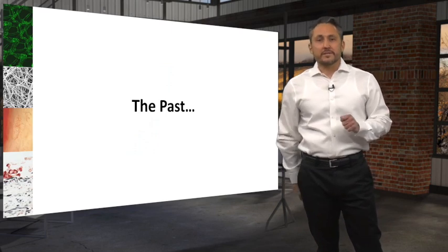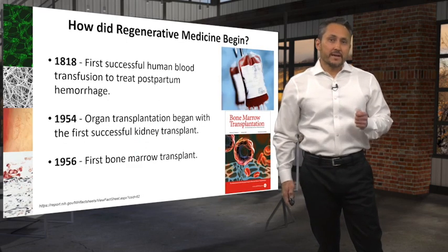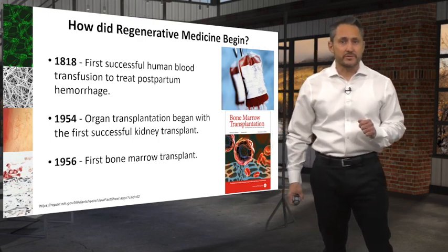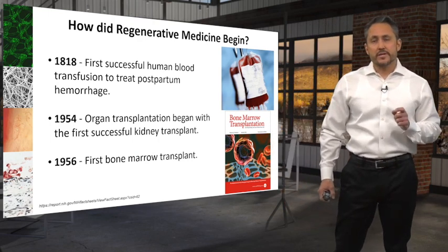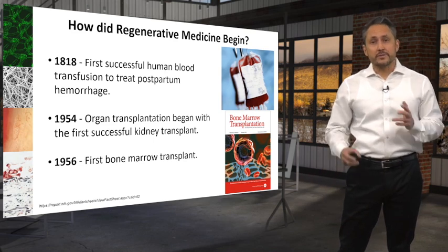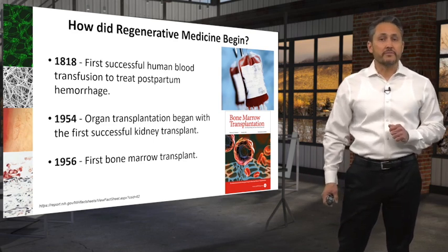Regenerative medicine is actually over 200 years old. If we look at 1818, we had the first successful human blood transfusion. This was used to treat postpartum hemorrhage. In women that were bleeding excessively, they would do a blood transfusion to save their life.